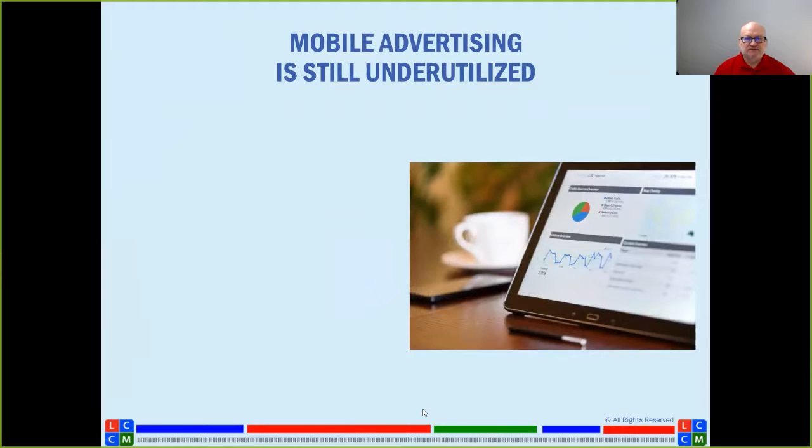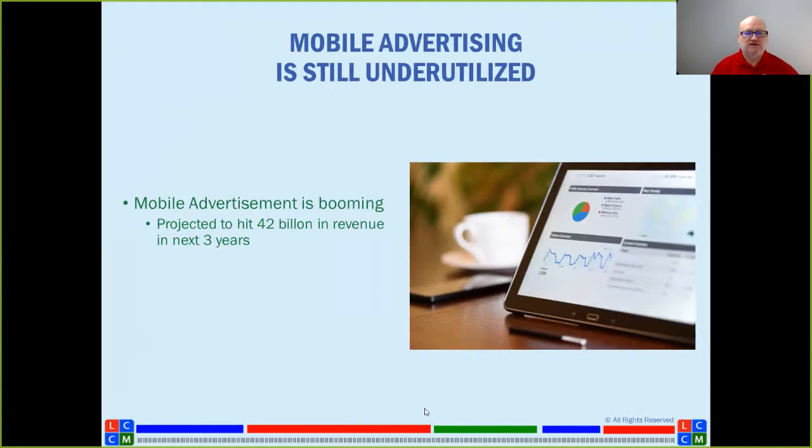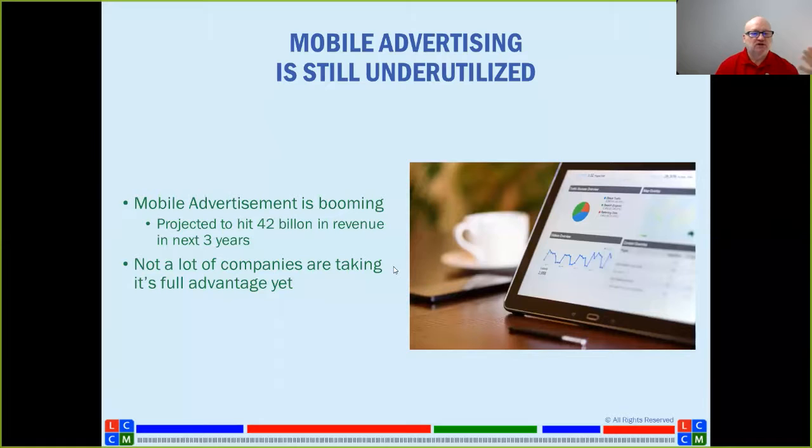Mobile advertising is still underutilized. Mobile advertising is booming. It's projected to hit $42 billion in revenue in the next 3 years, so it's a big market. What's the difference, you may ask? Well, when you rank on Google, so Child Care Center San Diego, for example, the first thing you're going to see on the top of the page is pay-per-click advertising, then you're going to see the map, and then you're going to see organic.